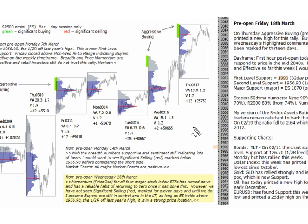We're approaching 4 hours into the trading day on Friday the 18th of March. This is from the pre-open today. Looking at the E-mini S&P, see there's plenty of buying activity here, aggressive buying here and here on Wednesday, here again on Thursday.